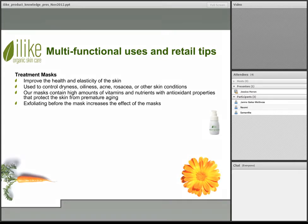Exfoliating before the mask increases the effect of the mask. So always recommend when they use the mask at home that they exfoliate prior to doing the treatment mask. And of course, in our step-by-step facials, we have an exfoliation step in every facial before a mask. It is to increase the effects of the mask. Once you remove the dead skin cells, the treatments can penetrate the skin faster and deeper, and the effects, of course, are increased because of that. The retail link could be a weekly exfoliator, maybe a moisturizer, and eye treatment, for example.